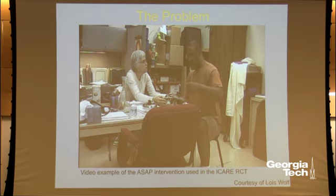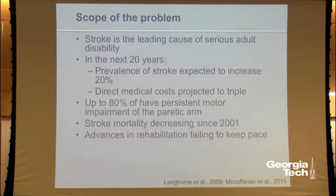And I should mention that this individual is well beyond the period of time where we think there is heightened recovery potential. So he's in the chronic phase of recovery after stroke. We call it persistent disability or persistent impairment, but it's really permanent at this point. So he's not going to see a huge amount of change just going about his daily life. And so he was enrolled in this trial, and I'll show you an after video of him momentarily.